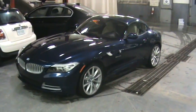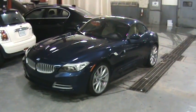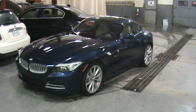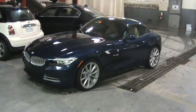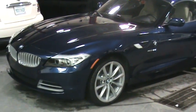So here's a video of our 2009 Z4 35i. Apologize about the bad lighting in the background here. We've had some snow, so it kind of made it easier for me to do this inside the shop here in the back. But hopefully the camera comes through and shows off the coloring. This is a deep sea blue.